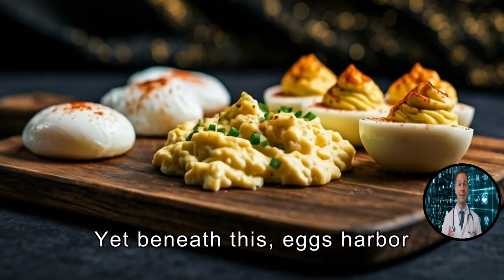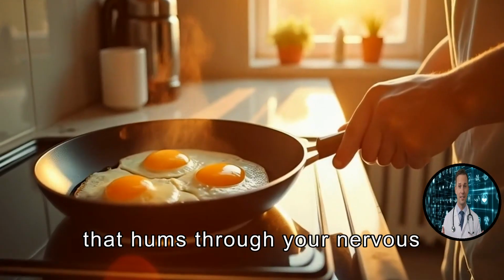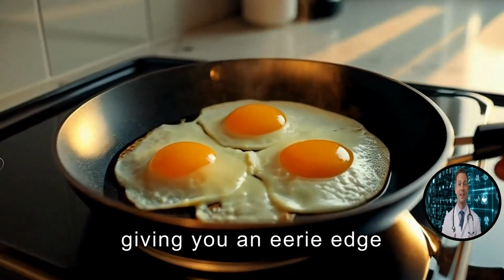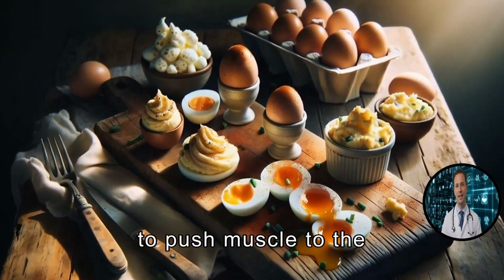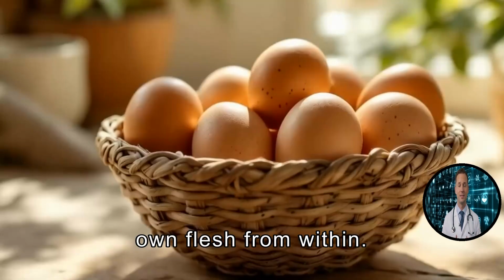Yet beneath this, eggs harbor choline, an underestimated nutrient that hums through your nervous system. Choline manipulates the electrical signals surging from brain to muscle, giving you an eerie edge in speed, coordination, and electric sharpness, vital for anyone daring enough to push muscle to the limit. Dismiss these details, and you risk sabotaging your own flesh from within.